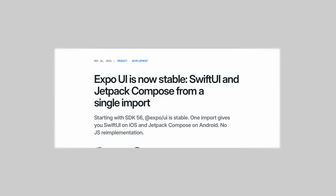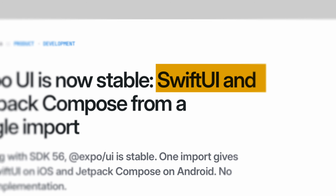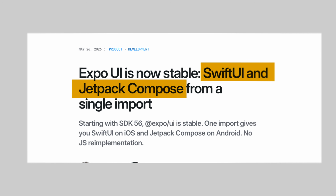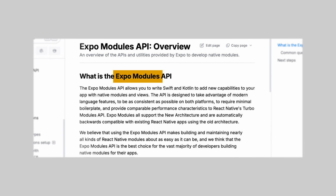And with Expo UI, the old trade-off is mostly gone because you can now bring any SwiftUI and Jetpack Compose views straight into your application. And when you need something native that isn't there yet, you write a custom Expo module and tap into it directly. You are not locked out of the platform. You reach for native only when the use case actually calls for it. That's the part that matters.